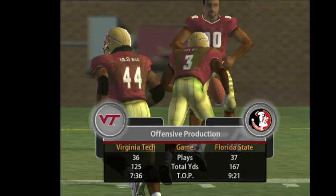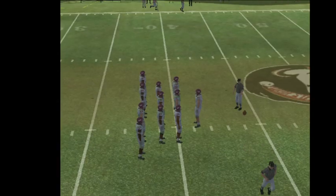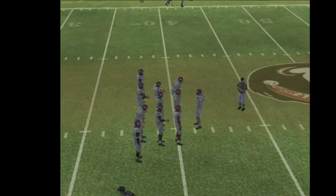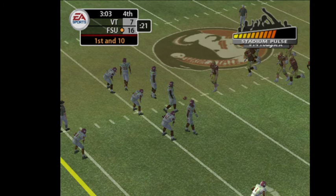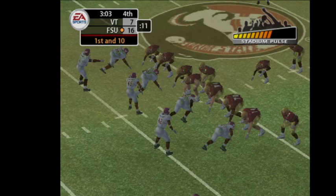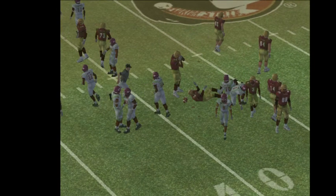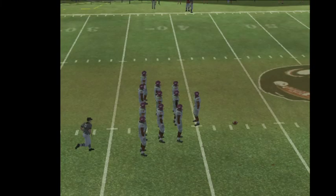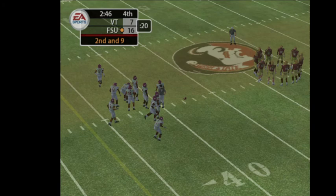Time once again for this offense to come back out and start another drive. And they'll look to capitalize on the good field position here. They line up in the jumbo set. The ground. The middle. They'll bring him down. And they continue to pound it out of the ground. Tick, tick, tick. Continue to milk that clock. Second and nine. Ball on the 42-yard line.